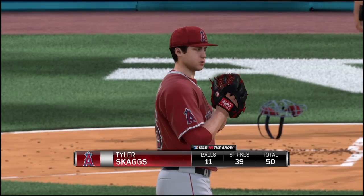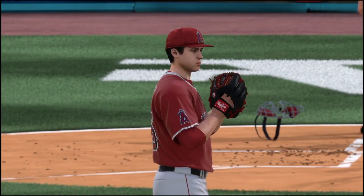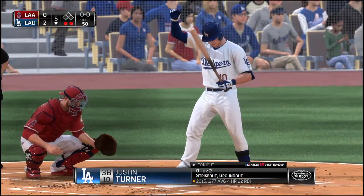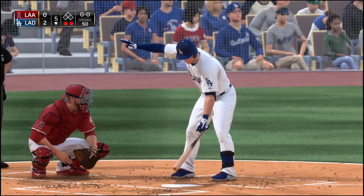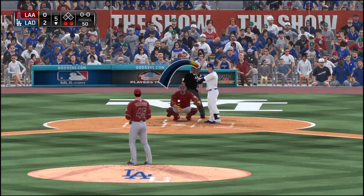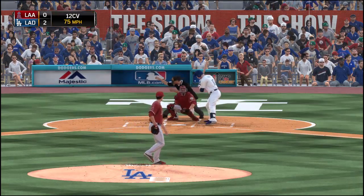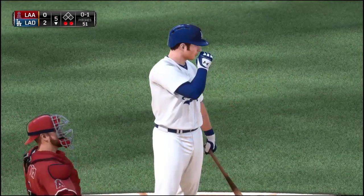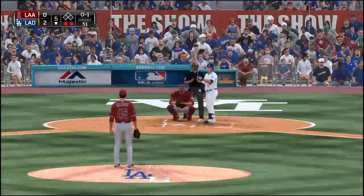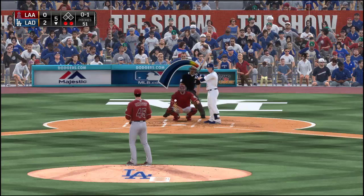You can see on the graphic with 39 strikes, his ball to strike ratio is way out of whack. It just seems like guys are up there swinging at just about everything he's throwing. Justin Turner will dig in for the third time now. He's struck out and bounced out in his first 2 trips. A big roundhouse curveball in there for strike 1. And even with 2 outs, this is a team that can still put something together here, especially in this part of the lineup, so you can't let your guard down.